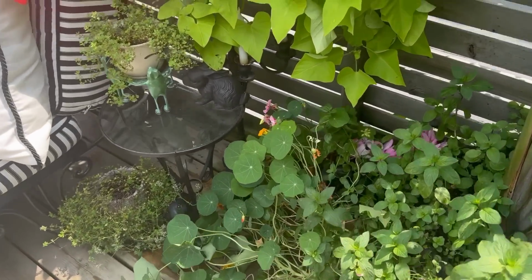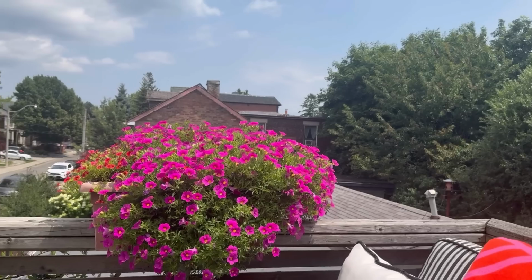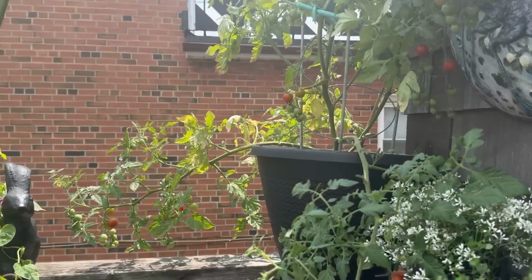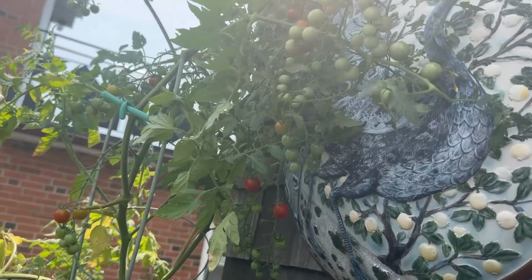The mint's gone crazy, so have the nasturtiums. She's doing really well still. The pink overruled for sure. There's no doubt. I've been getting about 10, 15 tomatoes a day. I need to pick a few in there, but I'll do that later.